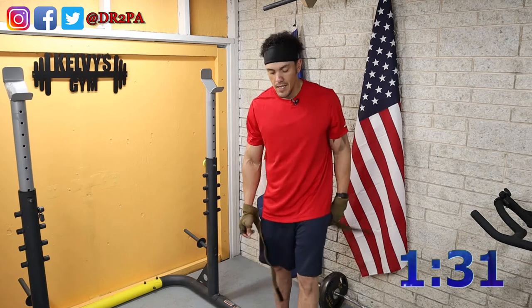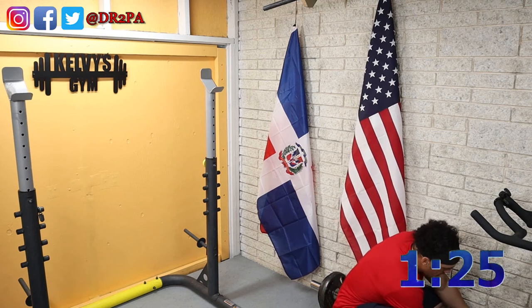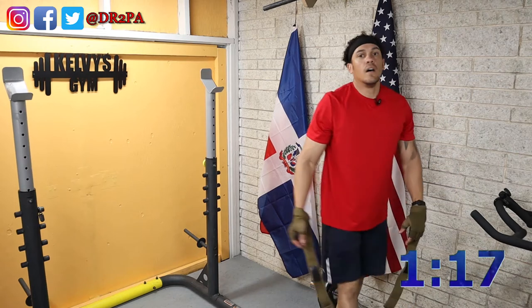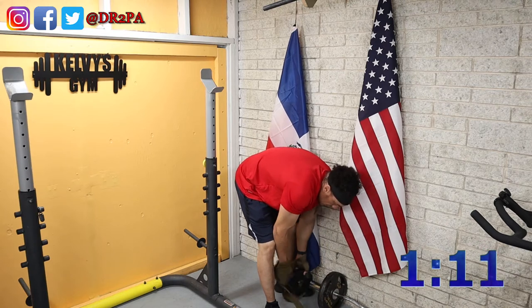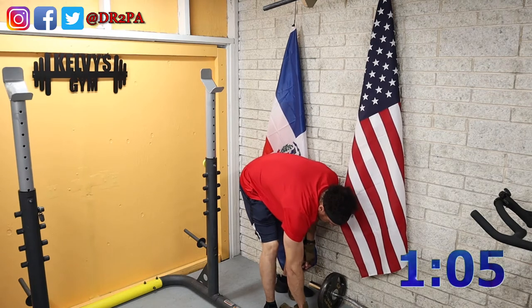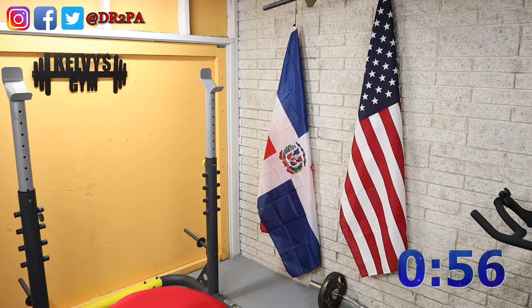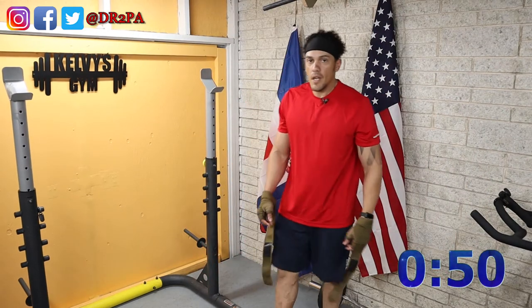We have 4 more sets, then we'll move on to the last exercise, which, by the way, let's start shedding weight off of this bar back here. And stick the other 10 pounder off while we are at it, because why not? It's not like I'm gonna be able to do much more if I don't save this energy. All right. Under a minute to go on this break.